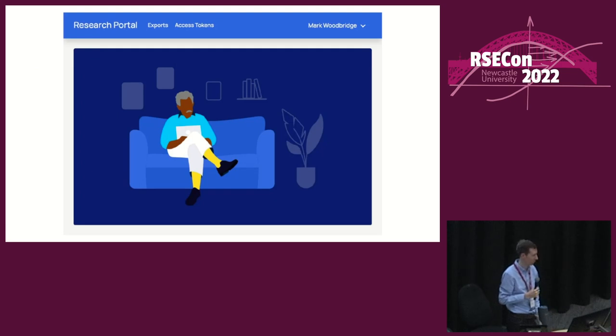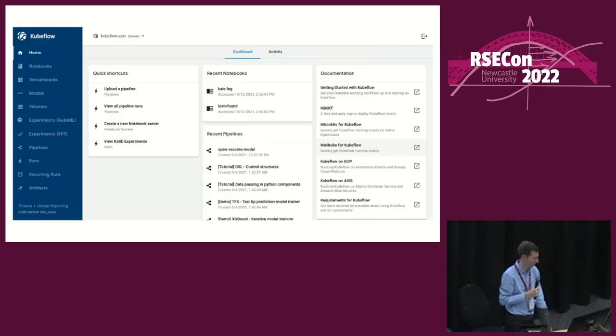I'm not going to go through the UI, but we have a web interface for researchers to query this API, so they don't need to write code to do that. They can request and download exports using a web interface. They can also mint access tokens, which enables them to use it via an API, so they can do this in an entirely automated fashion.